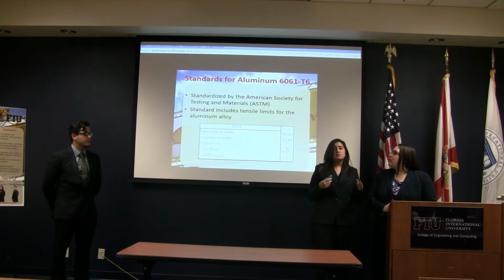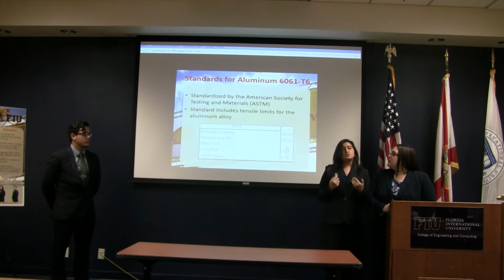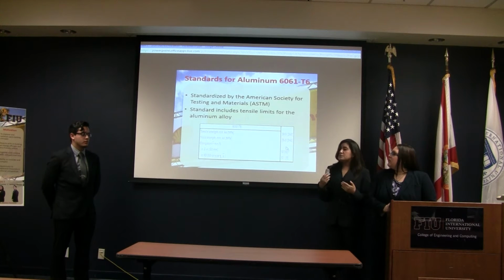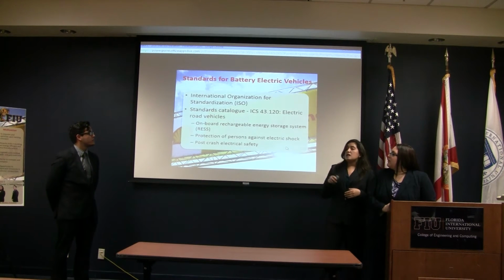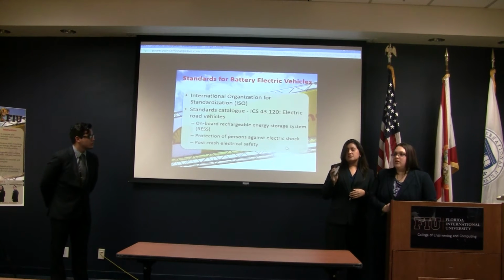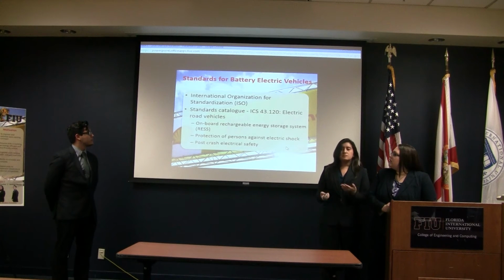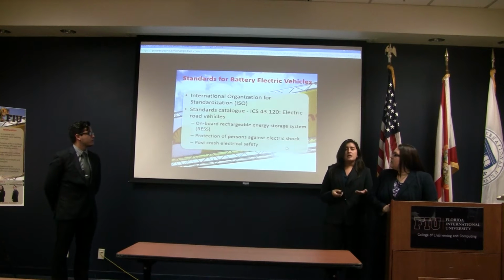Another design standard that we use was for the aluminum 6061, since we were considering using that material for the body as well as the chassis. We used the tensile limits from the American Society for Testing Materials, which are listed right here. And also, we used the International Organization for Standardization, their standards for battery electric vehicles in general. For example, the post-crash electrical safety and anything for energy storage systems.